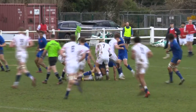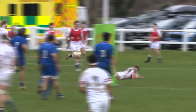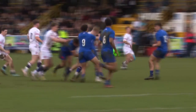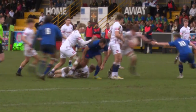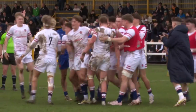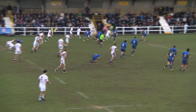Just that angle of his shoulders deceiving the French defenders that little bit, which meant that they were on the back foot, which meant that England could get quick ball and Schmidt could capitalise from it. It all comes from the deceit of Sean Kerr, which as a ball handling 12 proves just how useful he can be. Fair enough to have a try stamped with a Harlequins badge at this part of the world. Not very far from the Stoop.